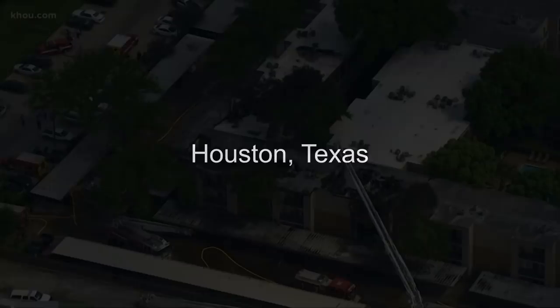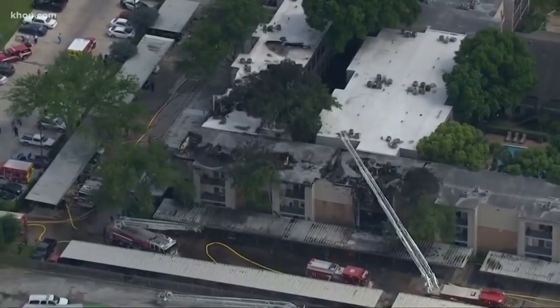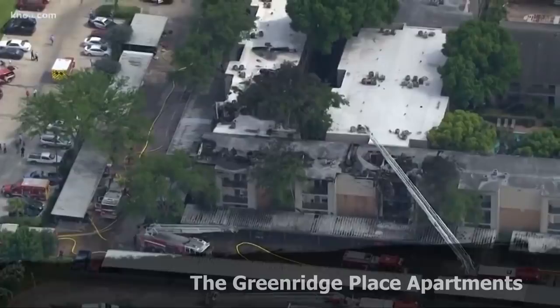Now at 4, dozens of people watched their home burn. This was taking place for hours in West Houston. A fire at GreenRidge Apartments in the Galleria area started just after 12 o'clock this afternoon. We're going to take a live look. This is a live look now at the flames from Air 11.